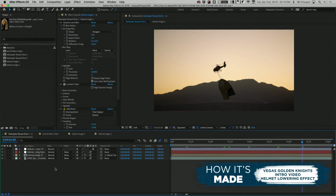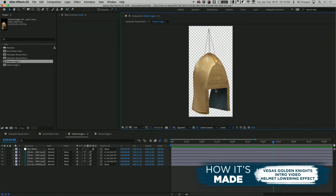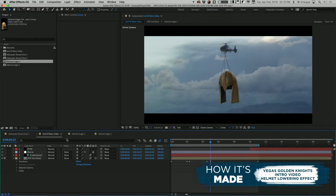Now, if we actually dive into what's going on here, you can see that is the helmet that we were talking about. And we, of course, added our own chains in so it looks like it's hanging below the helicopter, but that really is the real helmet. Fun little behind the scenes fact there.